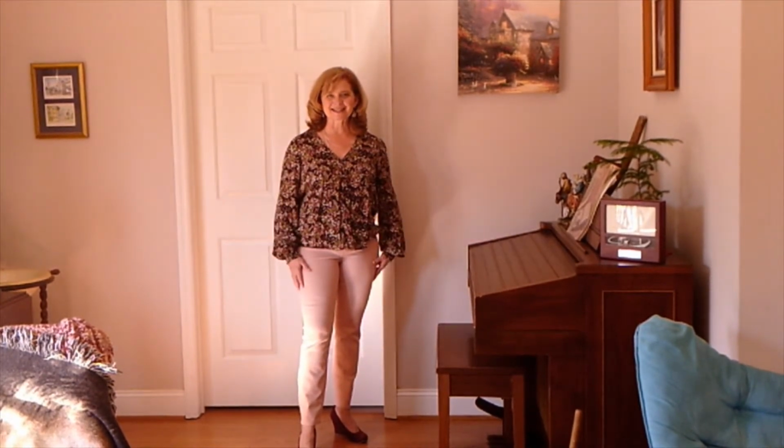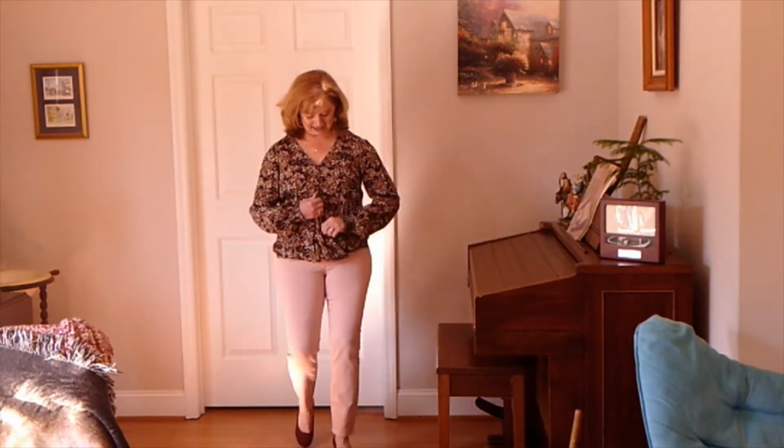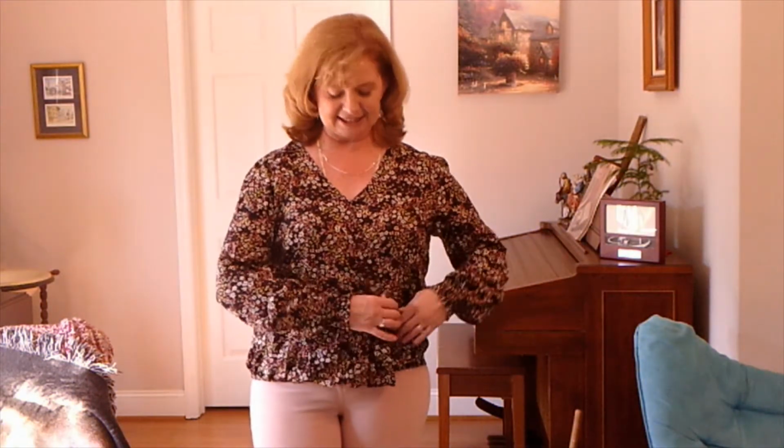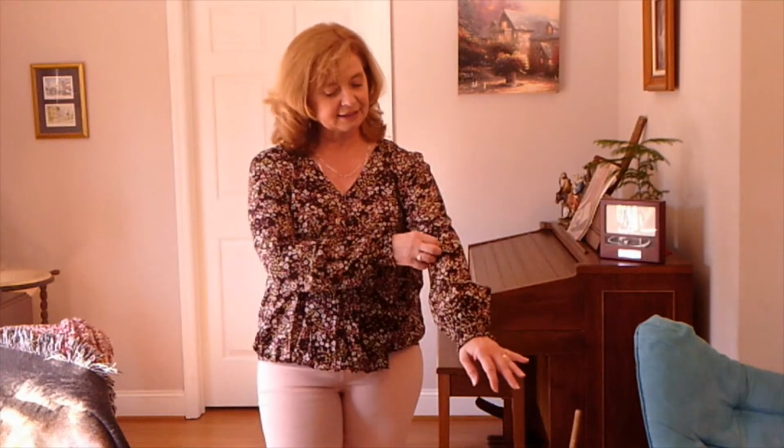And here's my next top. I like this. What do you call it, where it comes over, wraparound, kind of a wraparound type top, and it is open inside here, but it does have the snap. And this one's not so low. Sometimes you get the wraparound tops, and they're a lot lower than I'm comfortable with. But this one's not so bad. I really like the look of that one.